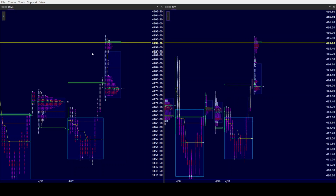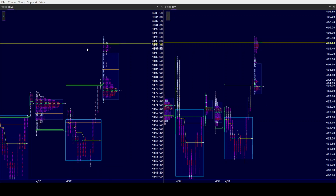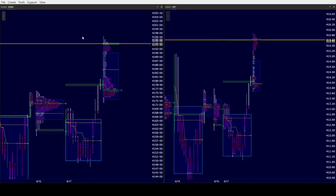And as far as ES and SPY, after the inside day, we went out with a price probe. So L is the base of the price probe. We're attempting to gap higher also, getting pretty close to another visual level, which is 4,200. We know how the market likes to play at those levels, so keep that in mind.